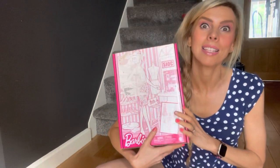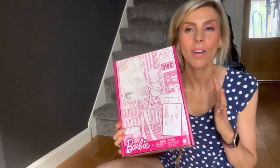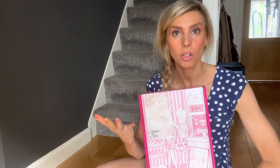So that's that. So I'm going to be opening this. And there is a doll in this one. I've had a Barbie sewing machine before, but there was no doll. But the reason I didn't go for this one in the first place is because I thought this one was too much money. But this one came right down. It's crazy sometimes. Prices really fluctuate with dolls. So I try and strike when the price is good.